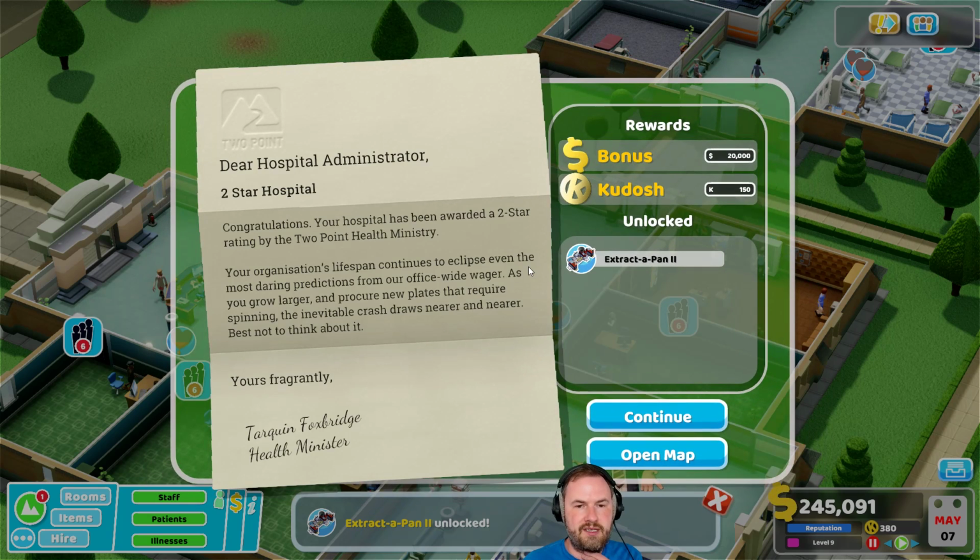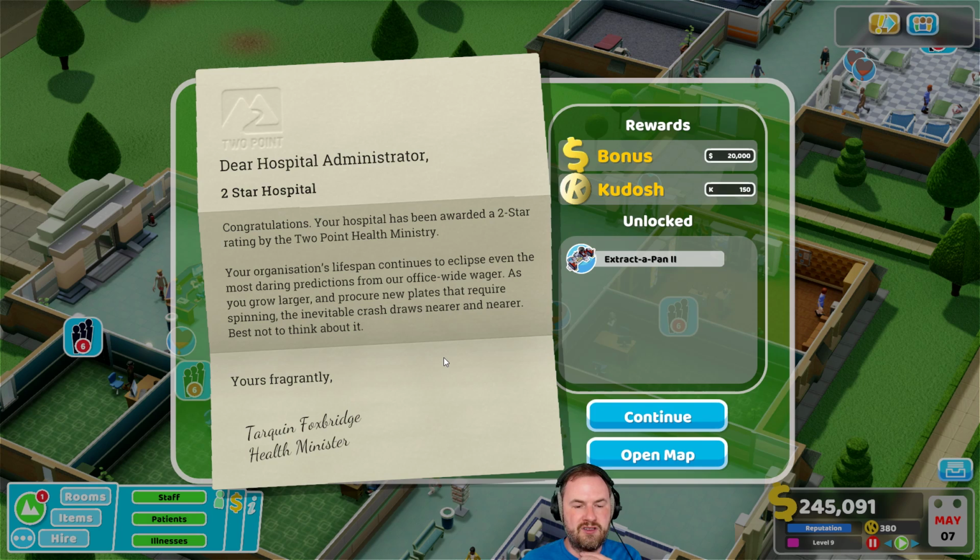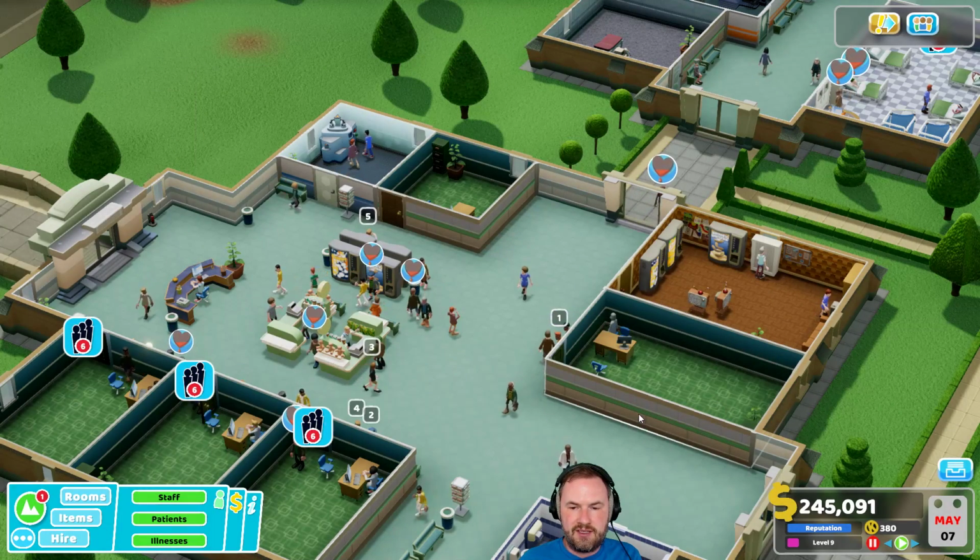Oh, we did it. Dear Hospital Administrator, 2-star hospital, congratulations. Your hospital has been awarded 2-star rating by the 2-Point Health Ministry. Your organization's lifespan continues to eclipse even the most daring predictions from our office-wide wager. As you grow larger and procure new plates that require spinning, the inevitable crash draws nearer and nearer. Best not to think about it. Yours fragrantly, Tarquin Foxbridge.